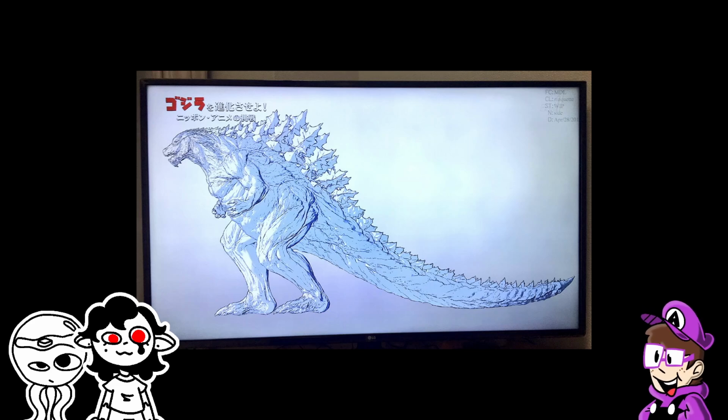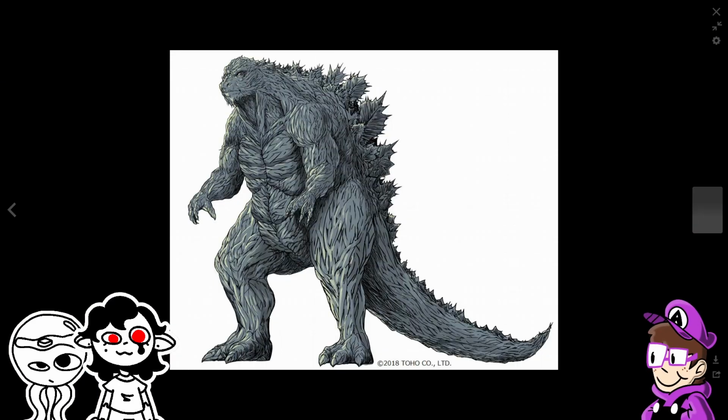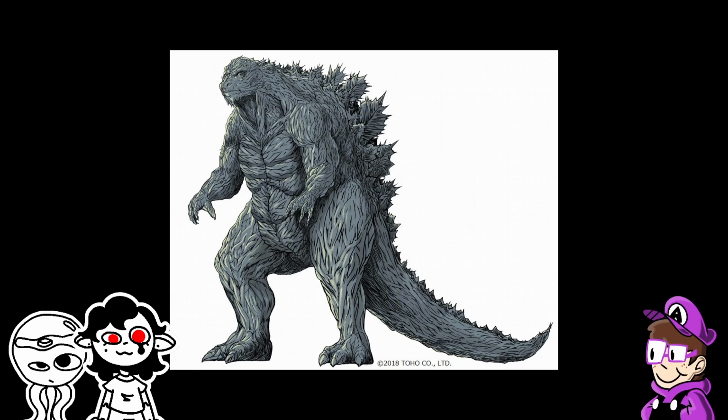Also, he's a tree. Yeah, he's a tree in this one, and those are razor sharp leaves or whatever. I love the design, and I guess the concept lore of Godzilla just turning into a big ass tree. There he is. What's with his face? He looks like a goat. He looks dissatisfied. He's like, these fucking kids, get off my lawn.